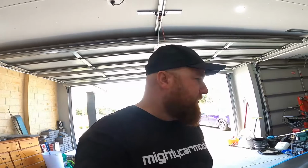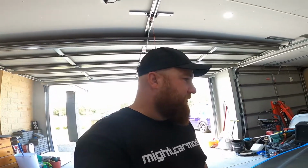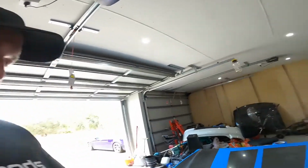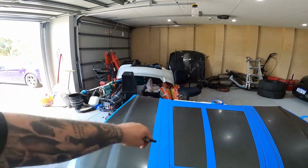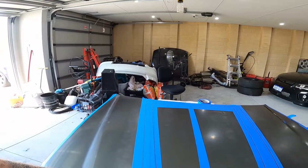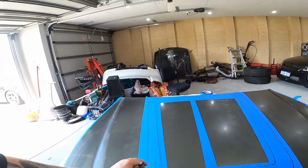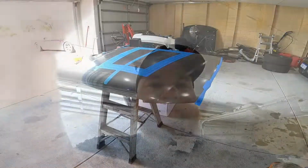So do that. I'll set up the tripod and time lapse it, get all the measurements and see how we go. I might also measure from the back edge to each of these points as well. Yeah, see if we get all the same. But anyway, let's get on with that.